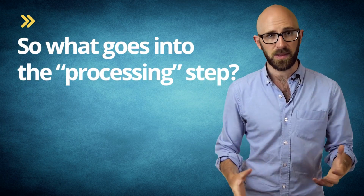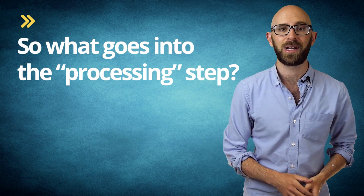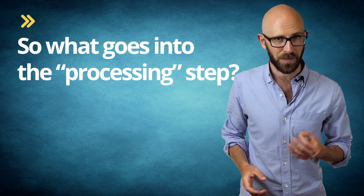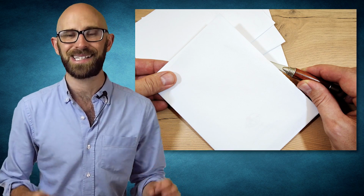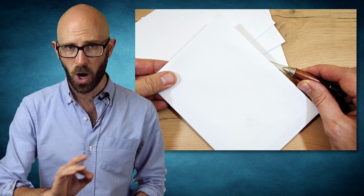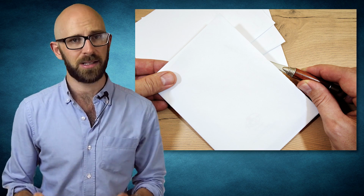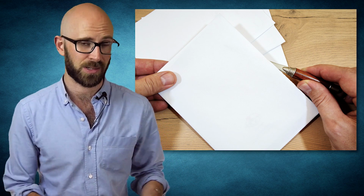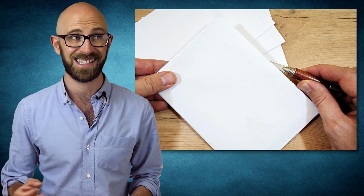So what goes into the processing step? First, a mail recovery clerk has to physically open the letters and packages to discern exactly what they contain. This makes these people just about the only individuals in the US legally allowed to open another person's mail without it being a federal crime. As you can imagine, this means security is tight and everything the clerks find has to be meticulously recorded and noted down to stop someone just walking out of the building with a pocket full of other people's stuff.